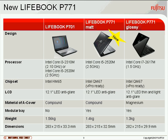So here's the difference to the P771. We have here the glossy version. We have the magnesium display. For the P771 matte, we are offering you the compound display. So this is the same display you will also find in the P701. Of course, this will add a little bit of weight to this notebook. So you will add 100 grams of weight from the 1.3 kilo to come to the 1.4 kilo, but you are still below the weight of the P701 with the 1.5 kilo.